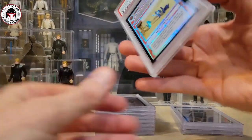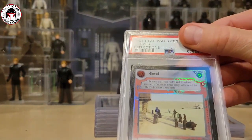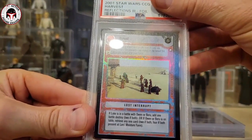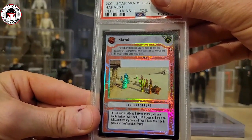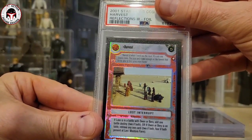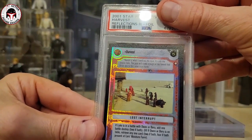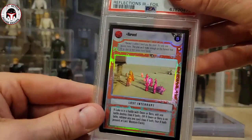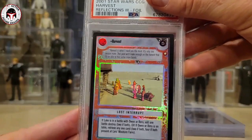Next up, we've got Harvest, and I dropped my paper here. Nobody else has graded one of these. This is a one of one also, but this is cool. This is kind of the scene showing the Jawas taking the droids to Owen Lars's homestead to sell, and they're putting all the droids out there. So very, very cool. It says, Harvest is when I need you the most. It's only one season more. This year we'll make enough on the harvest that I'll be able to hire some more hands. And so I like that. I like how they incorporate lines from the movie or little details about the ship or whatever. But this is a great looking foil.